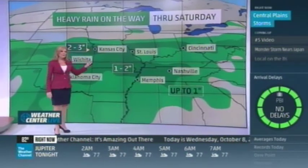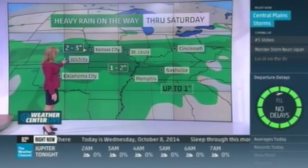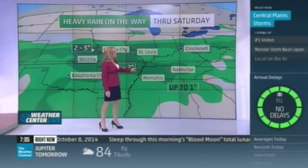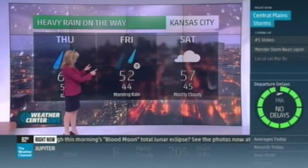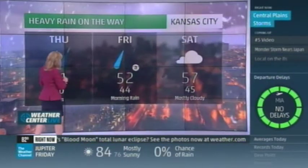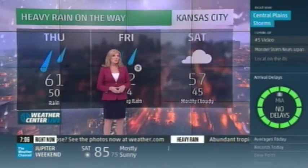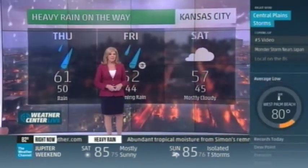So here's the forecast, 2 to 3 inches of rain. Kansas City, we don't need rain. We're about where we should be for this time of the year. We're going to see some heavier rains even around Wichita, Nashville, showers and storms, even into Atlanta through Saturday. We're going to see the chance of thunderstorms. So here's our forecast for Kansas City. We're going to be looking at Thursday, the chance of rain. Friday, showers, temperatures in the 50s. We are really cooling down and staying in the 50s, looks like, for Saturday, but at least we're going to dry out. Paul, back to you.